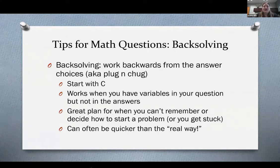I always laugh a bit because Rex and I were both test prep instructors at the same time for a while. And every time I came to Rex with a math problem I'd gotten stuck on, this is the strategy he would go to, this one and the next one I'm going to show you. Because again, they don't care whether you do it the right way. They just want to see that you can solve a problem. And so if they give you answers, solve the problem using those answers to see which one works.